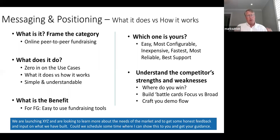Something that we boil down in the blue box below is, we're launching this product and we're looking to learn more about the needs of the market and get some honest feedback. Could you provide us some guidance? When we were early days trying to understand where we fit in the market, this was an important tactic for how we got in front of a lot of nonprofits. It wasn't as threatening as a sales demo would be, because people have their guard up. People always want to give you guidance, and especially in this industry, we're happy to give you feedback. It turned into a sales conversation, no question about it.